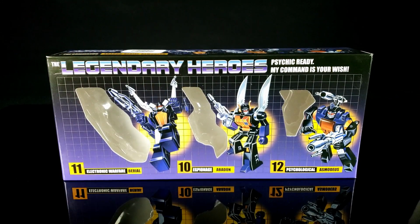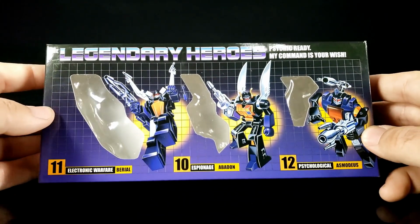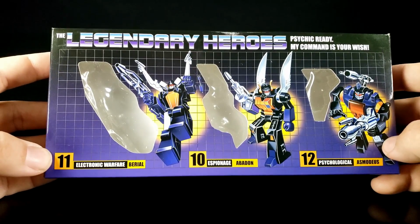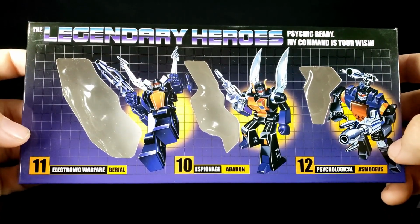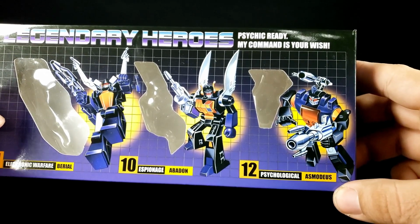What's going on, guys? Today on this SHOKY third-party tiny little Transformers review, we've got some new-ish stuff from NewAge Toys, and it is the Legendary Heroes. Psychic Ready, my command is your wish. And we got number 11, Electronic Warfare BERIAL, number 10, Espionage ABADON, and number 12, Psychological ASMODEUS.